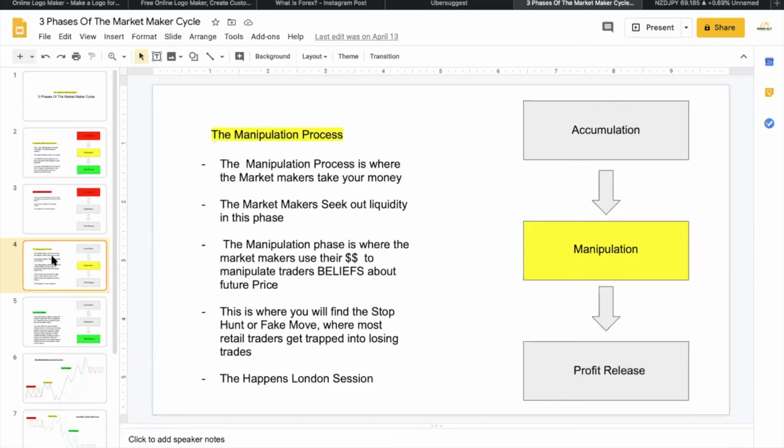So in this manipulation phase, what's going to happen is you're going to see stop hunts, which is a fake move, where retail traders get trapped and they don't know how to get out. I know we all have those stages where you're in a trade, but you truly believe it's going to go your way, but you're in some drawdown, and then you don't end up getting out, just to come back and find out that your stop loss has been hit, right? This happens every single day, all day, okay?